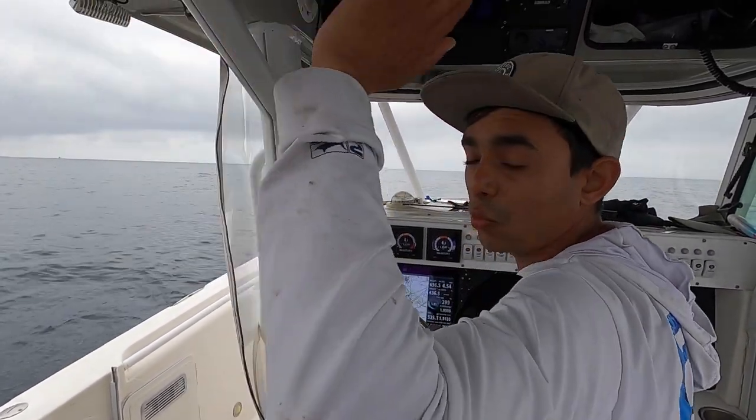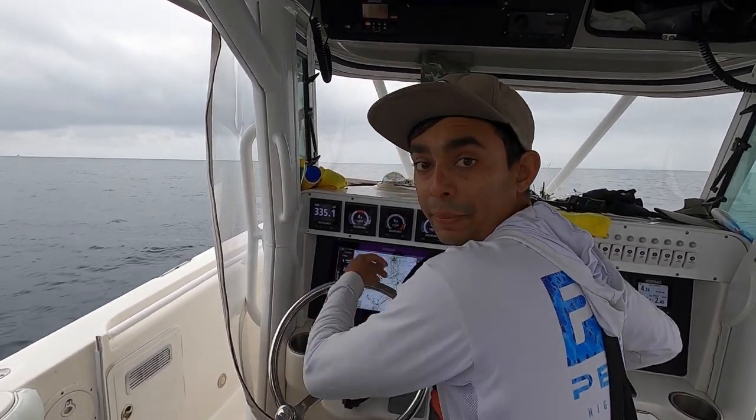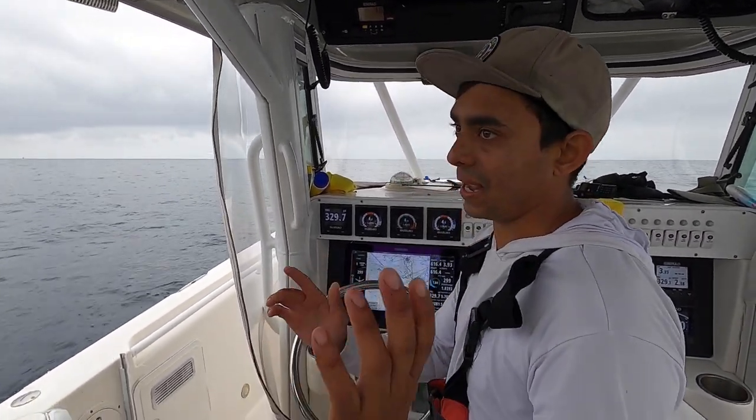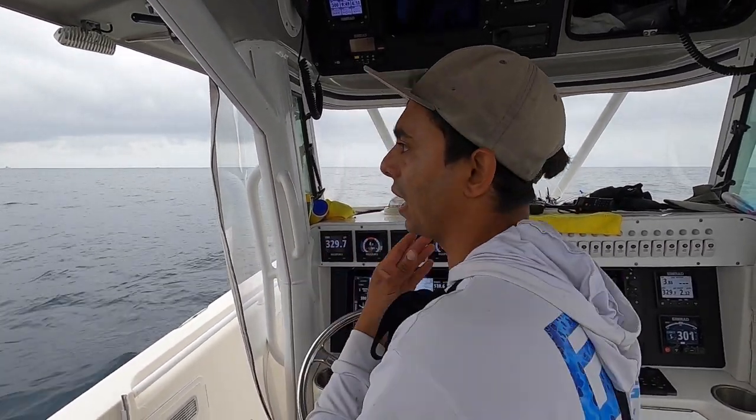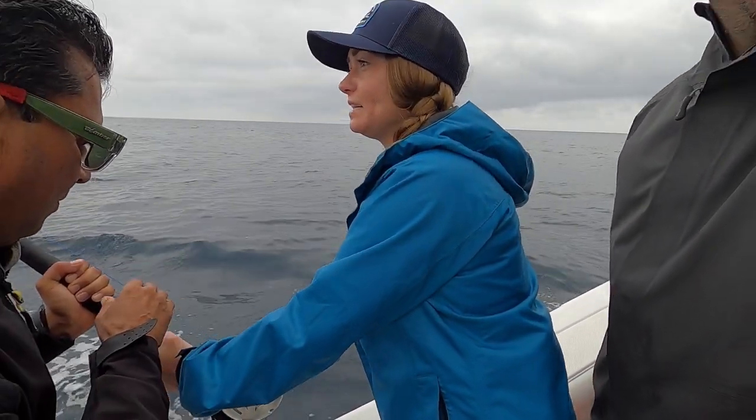Have the center one really far back so you can give the school some space. These bluefin are really boat shy, so we're not scaring them, and we're running that middle one right through it from really far back. You'll see, we lift weights, right? Yeah, we work as a team on this stuff.